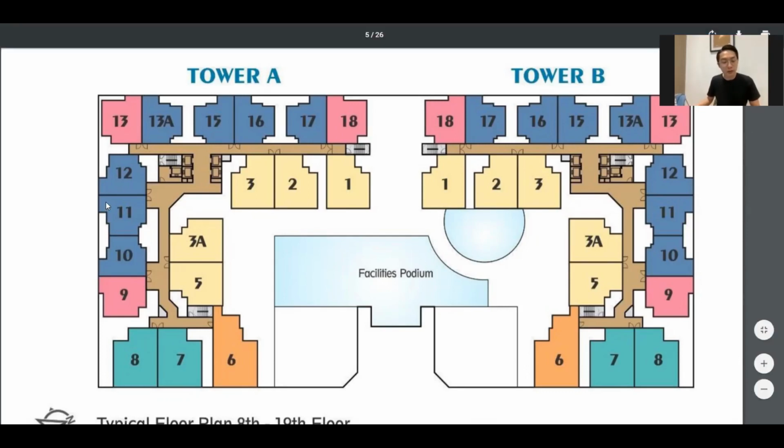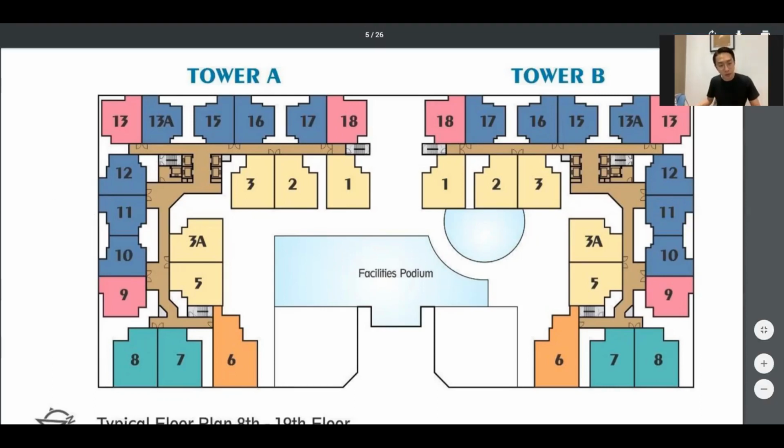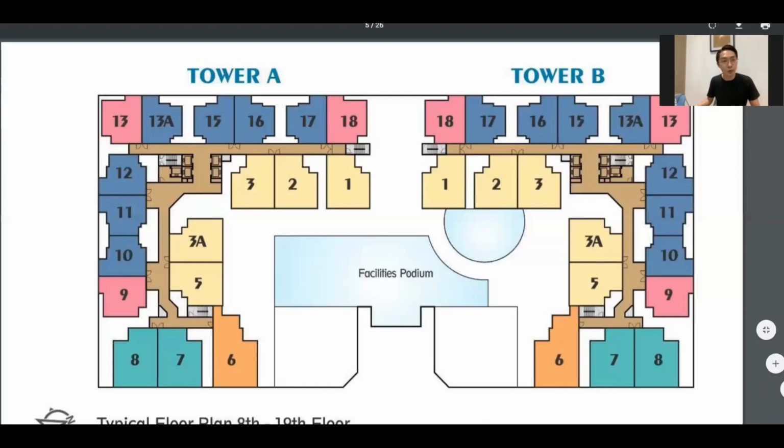While here you are still able to see the sea view. So far there's no confirmed news, but there could be a future development coming up next over here, which is going to be another reclaimed land. But so far there are no actual news yet. So it's just a potential that is going to be coming up on that side.